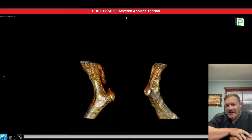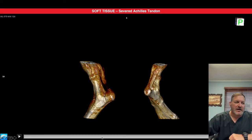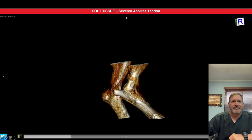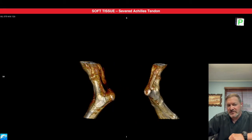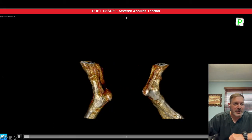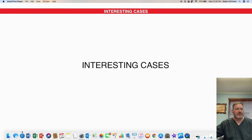A slice CT could never see this. Radiographs could never see this. We can pick this up very easily with the Vimago unit. So that just demonstrates the power of the soft tissue imaging technology that exists with the Vimago. So let's move into some interesting cases for this section.